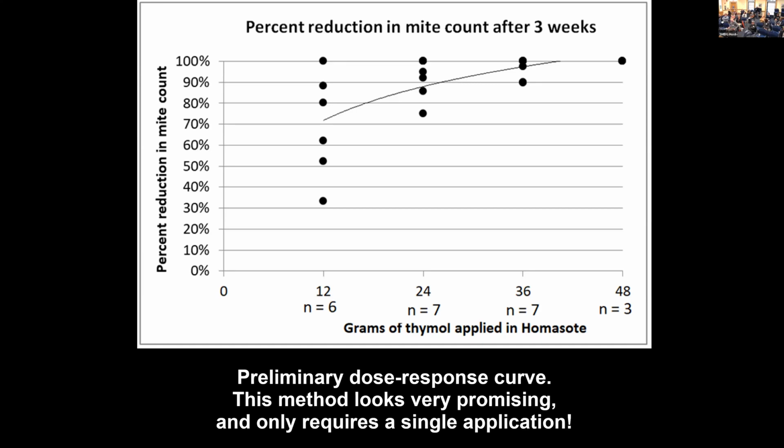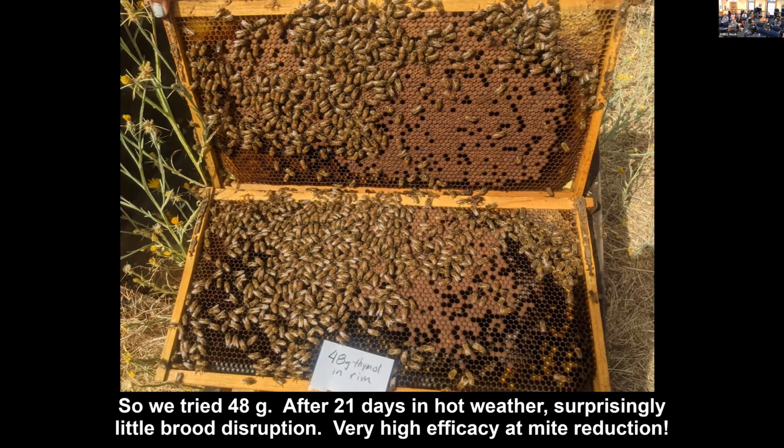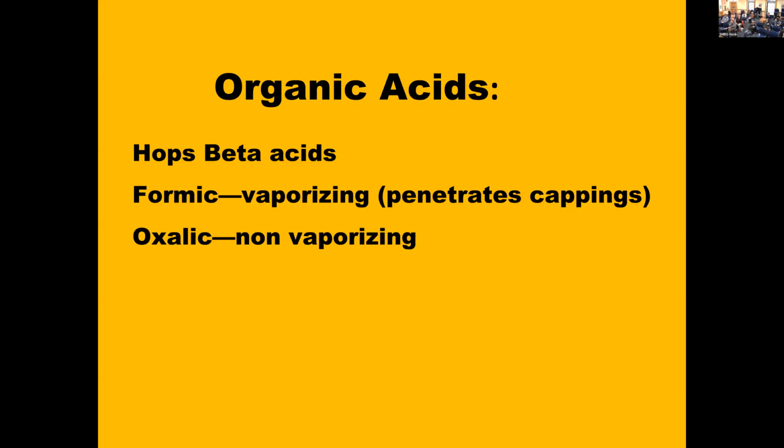No, what we did, we just kept opening up the colonies. So hang on a second, maybe you missed a slide. That's after 74 days, after 48 grams in hot weather. You tell me, does that colony look healthy? Yes, full of honey, full of brood. You look back and that's after 21 days in hot weather with 48 grams. You tell me. There's your colony assessment. We go back and forth in snow and hot weather.